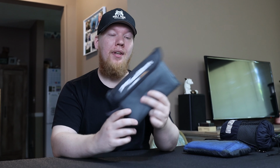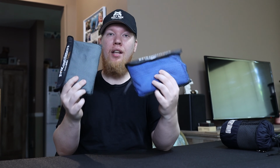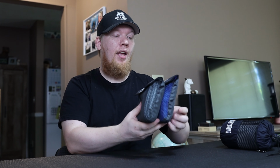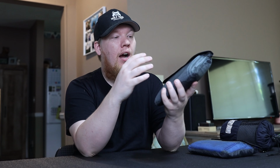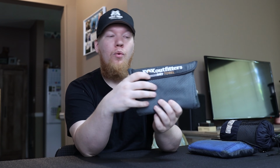And I found these Fox Outfitters towels, and these have been really good. Me and Caroline each have one. They work really well. We used them for a long time, and the only issue that I really had with them at the time was that they were kind of expensive. When I bought these years ago, I think they were like $20 a piece. So you get one towel for $20, and the price of these has come down a lot.